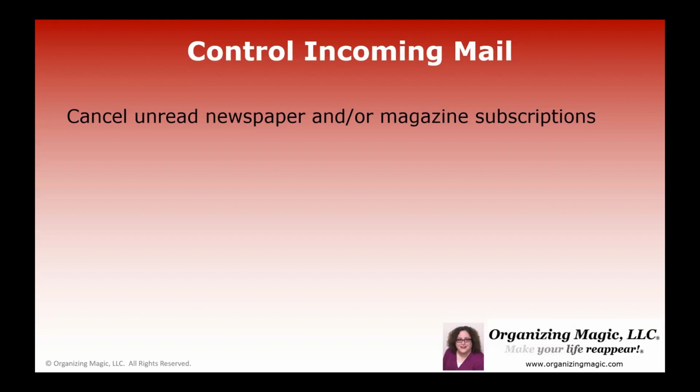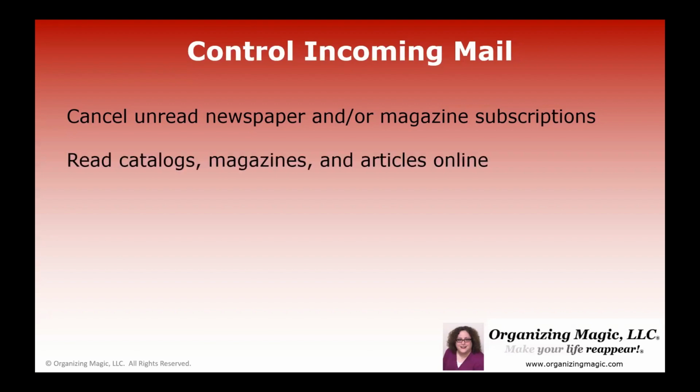What can you do instead if you cancel these subscriptions? Well, you could switch to reading the catalogs and magazines and articles online. Not only is it more affordable, in some cases it's free, but you're going to have up-to-date information on the things you care about way earlier than they would show up in your mailbox. You're going to read things in real time.